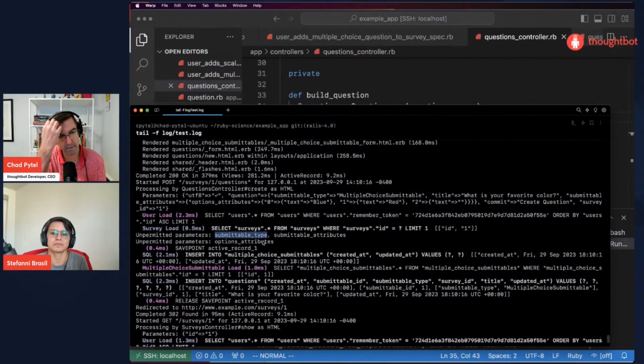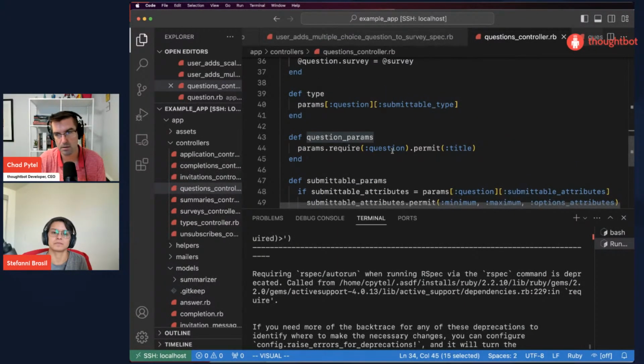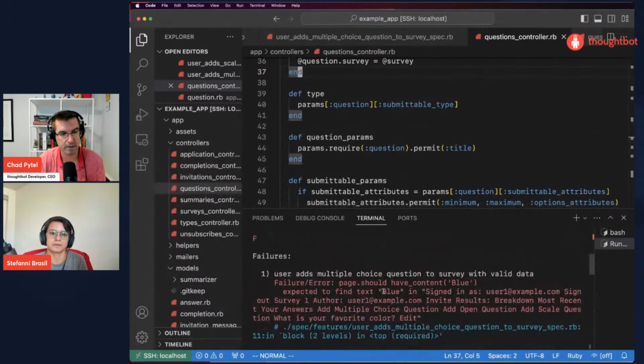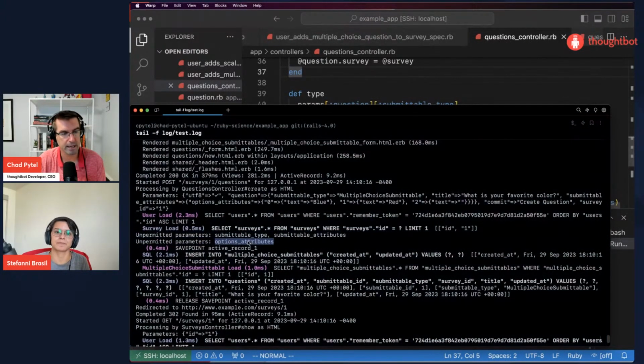So it's question submittable type and submittable attributes. These we don't want to be mass assigned. But that's actually okay because we're manually setting those, not using mass assignment. The code's just not removing them from the params, which is okay. So what's not coming across is the options for the actual failure. We're trying to create a question with options and they're not being saved. And so here we go, unpermitted parameters, options, attributes.